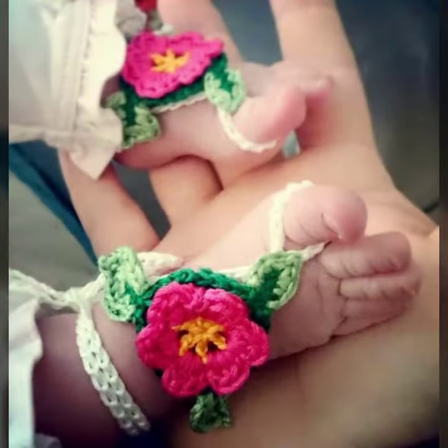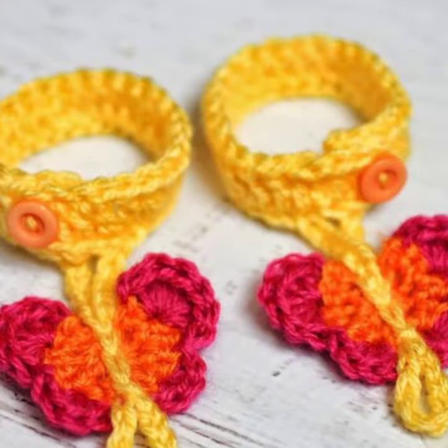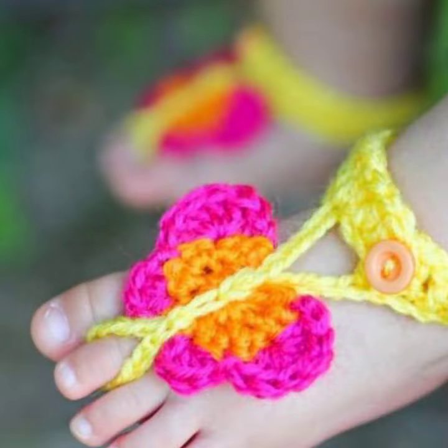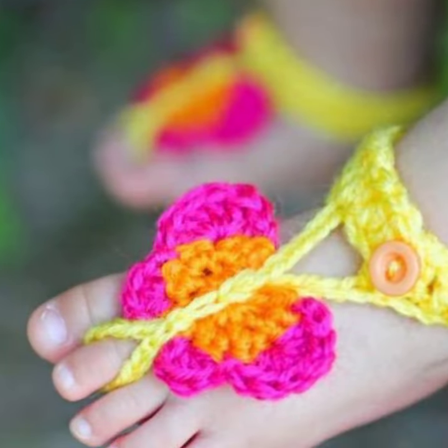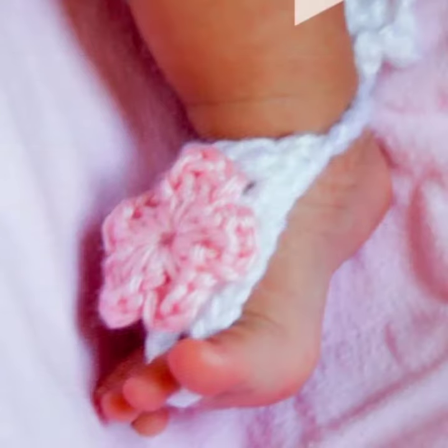Today I will talk about the more stylish and gorgeous collection of the most worn and most demanded baby collection. Baby crochet anklet designs, baby feet jewelry. Different designs, different ideas, different color combination contrasts for you.